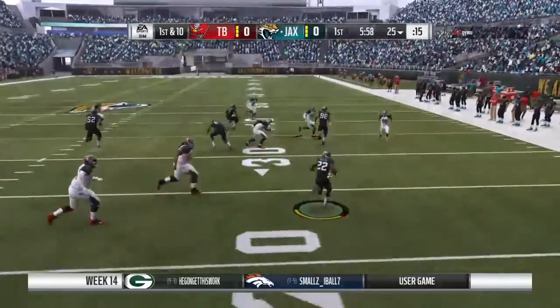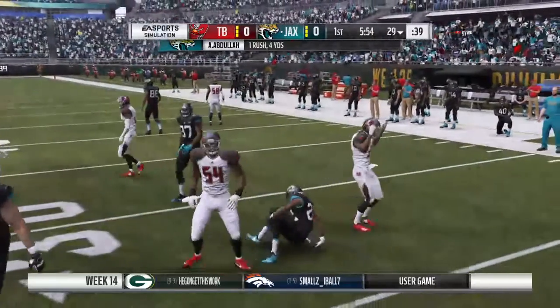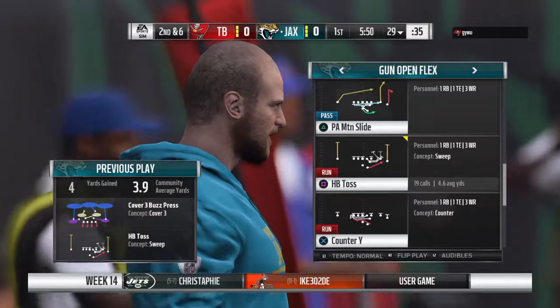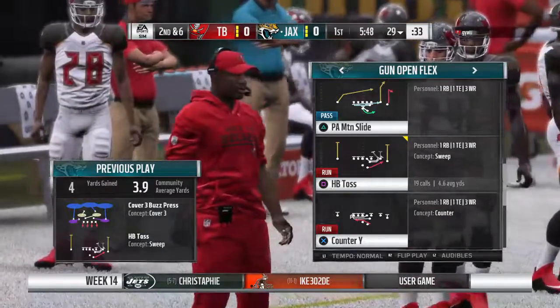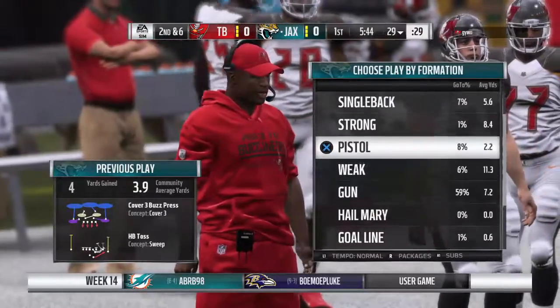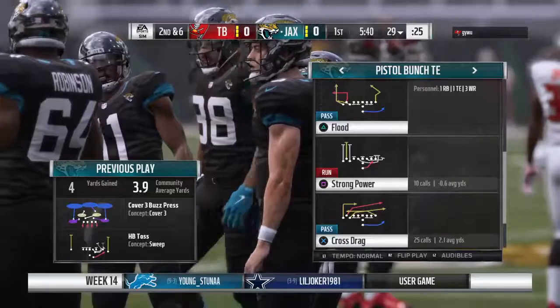Here's the first carry for Amir Abdullah. And he's able to plow forward up to about the 29, just shy of the 30. M.J. Stewart made the tackle from his corner spot. When we see those runs to the perimeter, when we see those runs to the edge, we think about big plays, don't we? In this case, it was a modest gain, but it does open up possibilities here on second down.